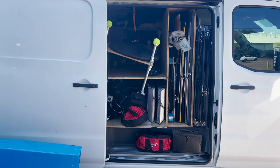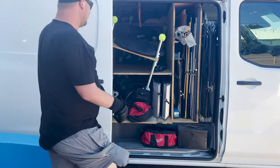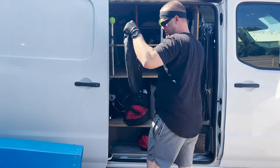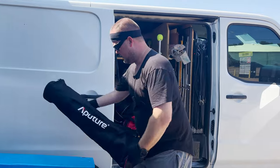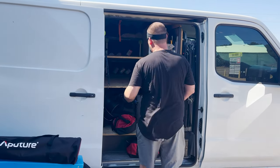Did that a bit aggressive, but so it's knocked loose and it sits here. So we have this reflector here, 5-in-1, and then we have this dome or lantern here.